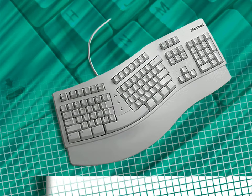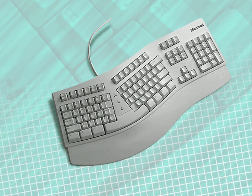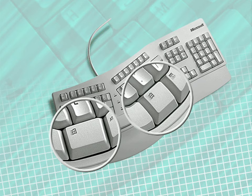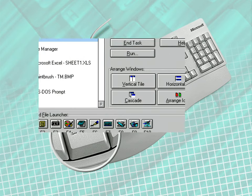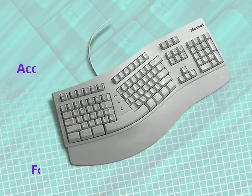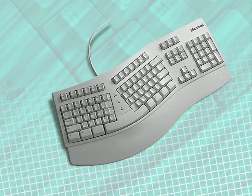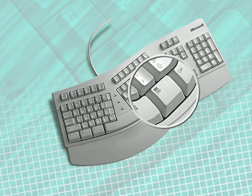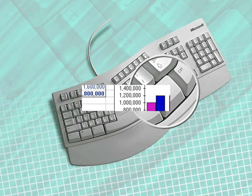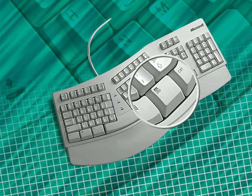But we didn't stop at making a more comfortable keyboard. We also made it more functional and easier to use, with special keys for Windows operations so that a single tap brings up the new graphical task manager. In the future, these keys will quickly access many other functions as well. To make the Natural Keyboard even more useful, we've added an Applications key that can work the same way the right mouse button is used in many existing applications. As more software takes advantage of it, other tasks will be made faster and easier too.